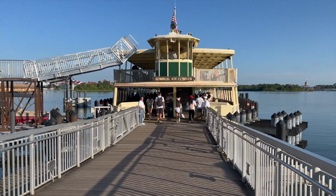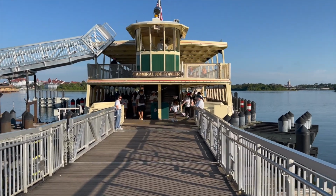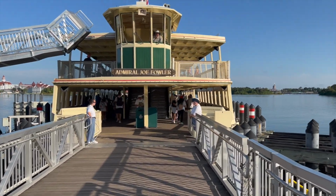Do you have a favorite ferry boat? I do not. Okay. Well, my favorite ferry boat is whichever one is here.